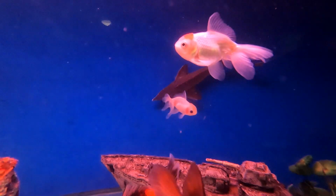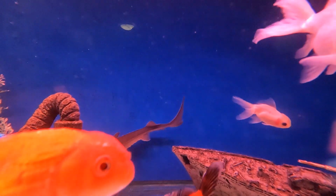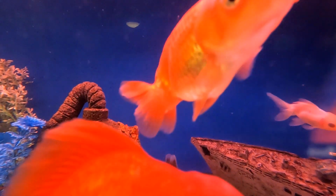But yeah, these are your fancy goldfish. That's a little lion head. And then you've got an oranda there. Loads to choose from.